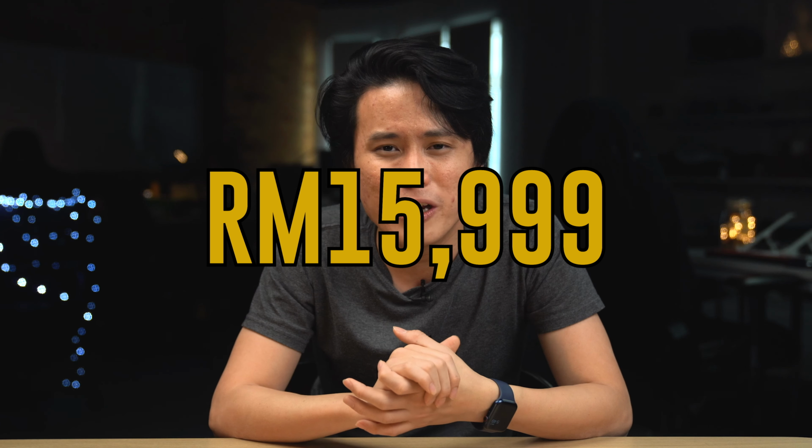I mean, it's an all-in-one hi-fi setup with modern streaming capabilities, and that sounded like a really cool deal. But at 15,999 ringgit, the big question I had at the start was this: who would pay this much for Bluetooth speakers?